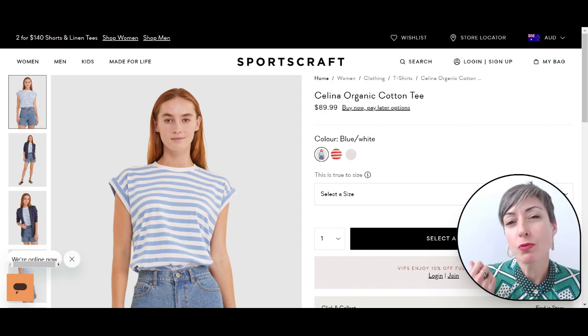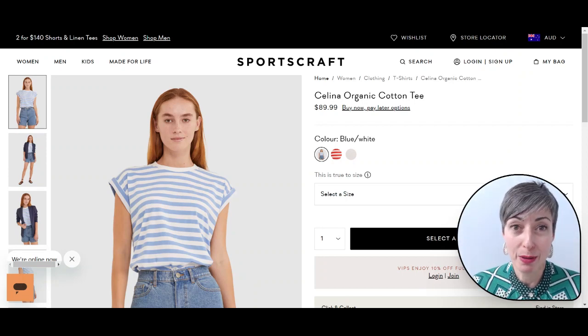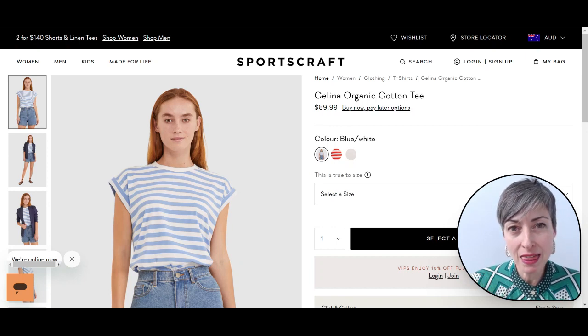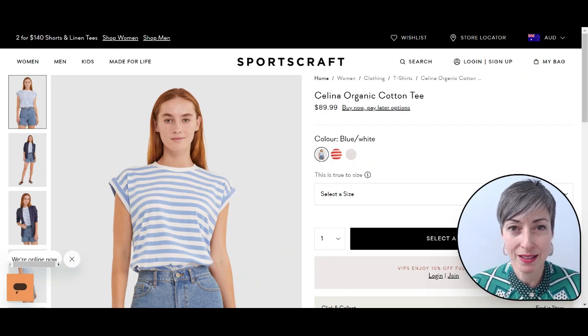So, sometimes when it's really tricky to find the perfect t shirt or one that gives you really great shape, really great quality, this one from Sportscraft, Celina Organic Cotton Tee, is fabulous. We had a couple of people try this on this morning. The thing I love about it is the shape that it gives you through the shoulder line and across the arm. Because of those angled sleeves, it's absolutely brilliant for lifting everything where it needs to be lifted, but creating great shape across the arms and also across the shoulder line and bust line there.